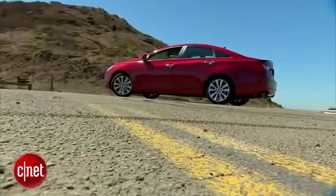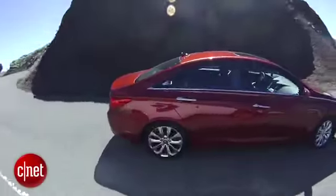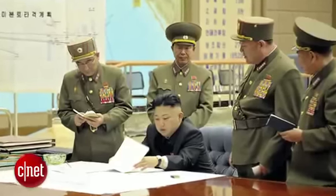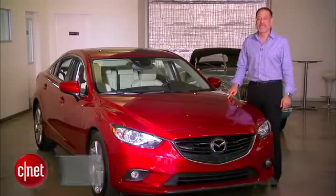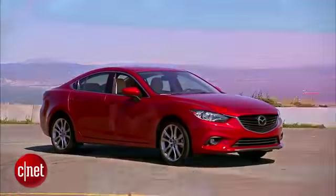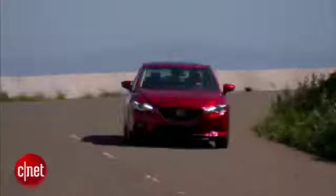It's been a number of years now since Hyundai and Kia took over the role as alternatives to the hoary old trio of Camry, Accord, and Fusion. Now they've got more than Kim Jong-un to keep them awake at night because the Mazda 6 is back and gunning for them. Let's find out how well it's doing as we check out this 2014 Mazda 6i Grand Touring and check the tech.